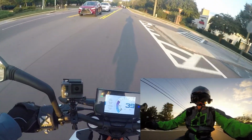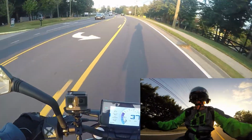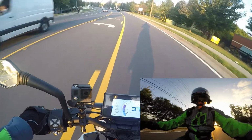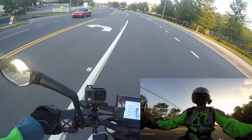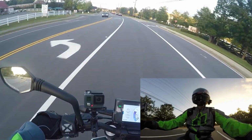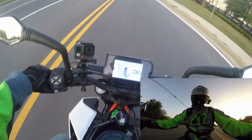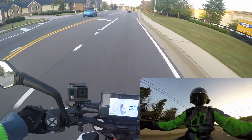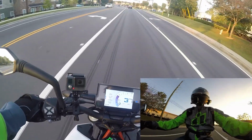I don't mind if you turn in front of me as long as you're gone by the time I get there, because otherwise it will not be good. Oh, probably should disengage my turn signals. Whoops.